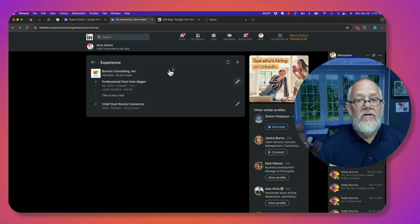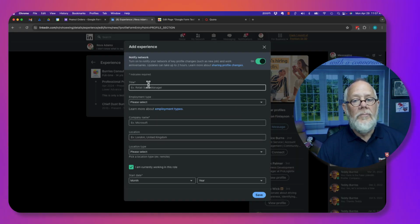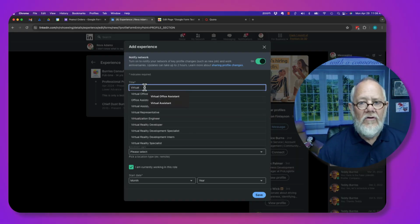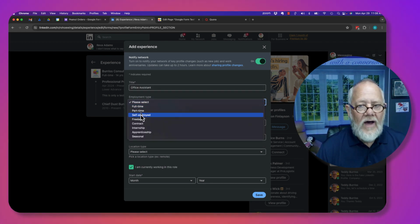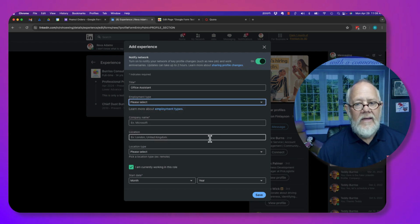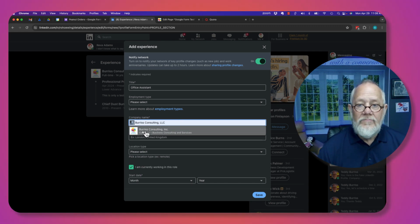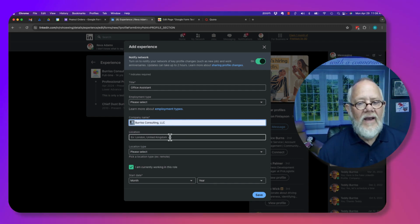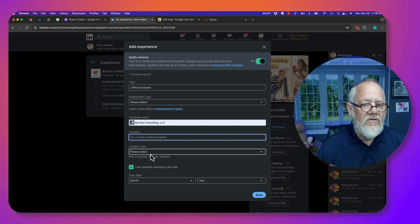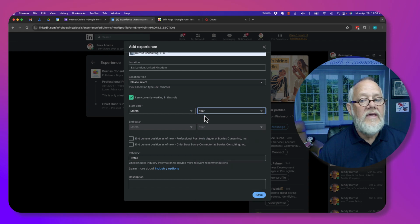The second thing you need to do in your experience section is add your new job, your new position. So put in here that you're a virtual assistant. And maybe you can also put in here, is it full-time or part-time, whatever you want, or leave it blank. You're going to put in the name of the company, and if you type in the name of the company, if it brings that company name up in the list, select it from the list. If it's not there, just hit enter, and you can leave it like that. You don't need to put the location. You don't need to put the location type. You're currently working here, so at the very least, you need to put the year in here.